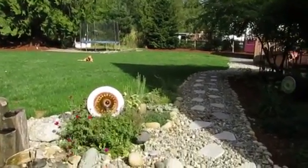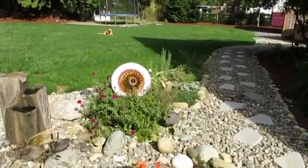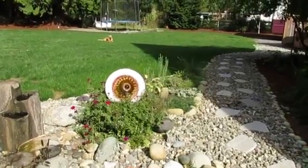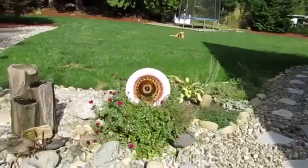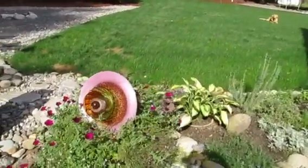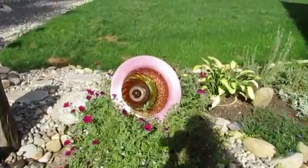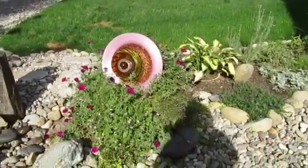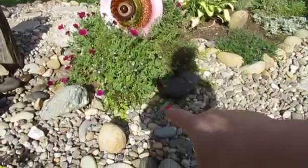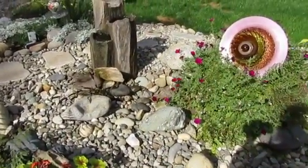Look at my yard art in the sun. Doesn't it look amazing? The sun hitting it. And that, you know, that pot's okay. I have a maiden here, it's dying. The fountain, I just need to turn it on.